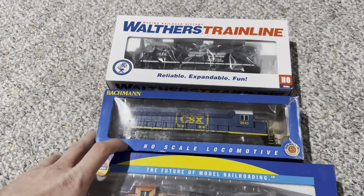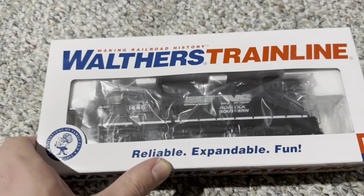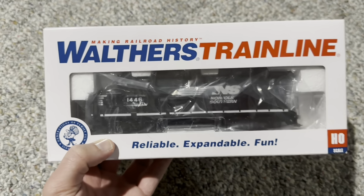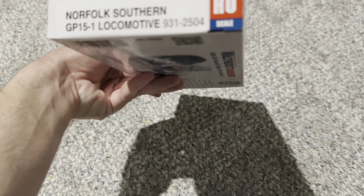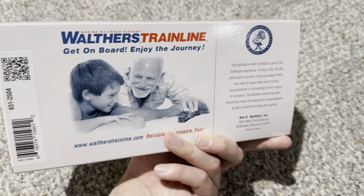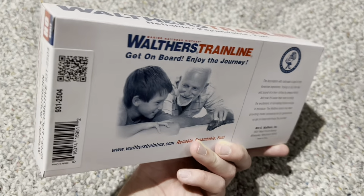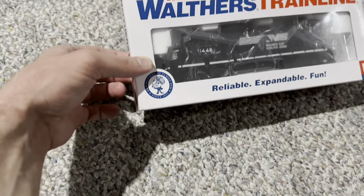We'll start first with the Walthers GP15 with the Norfolk Southern road name on it. It's in the standard Walthers train line style of box. As you can see here, there's a locomotive in the middle there. Then you got the name of the locomotive on the side, and then some information on the back as well. So we'll go ahead and get this out of the box first, and then we'll test it out.